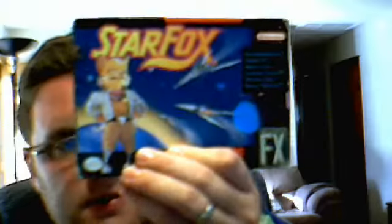I got a copy of Star Fox for Super NES. This is just the box. There's no manual. It does have the cardboard tray inside, and this is actually in fairly decent shape. There's a few small creases on it and stuff, but this is in really decent shape. I actually don't even have this game anymore.